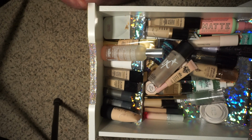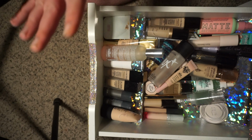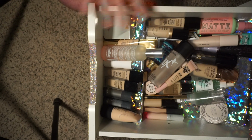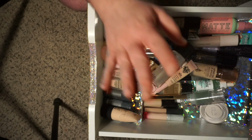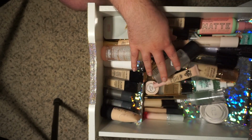Now, I will definitely not be getting rid of any of my foundations. I am going to try to review all of my foundations. It's a personal thing I want to do. I want to give all of them a test run. We're just going to start row by row. We might get rid of some things, I'm not really sure that's going to happen. I'm going to do the same for concealers as well. Hold onto them for reviewing.